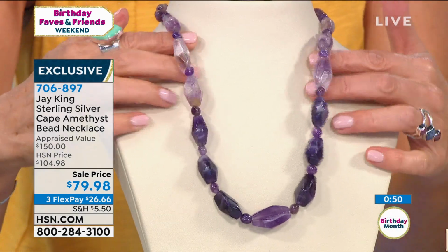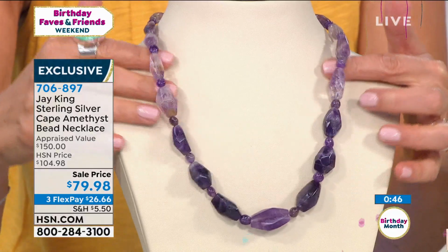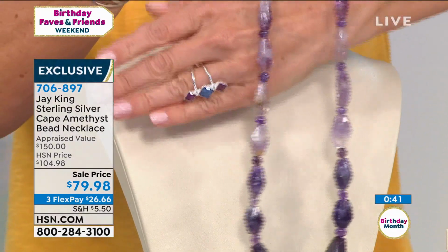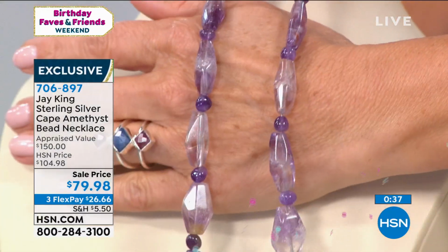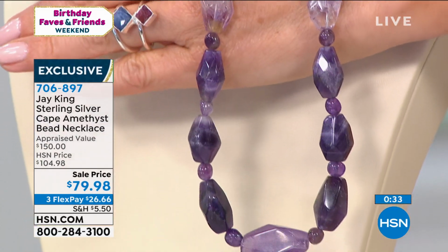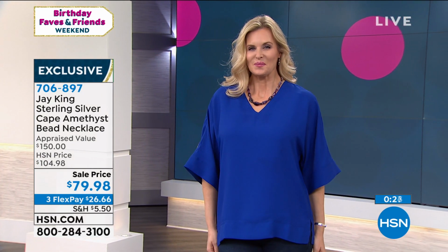Jay, you've got to tell us about this amethyst. It's really unusual. Okay, this is Cape Amethyst. It's really funny because a lot of times they mine this every 2 or 3 years. It's really a different mine. They use it kind of as their piggy bank. They mine it, then they go on vacation for 2 or 3 years till they run out of money. Then they go back and mine some more. So it's kind of like their savings account.